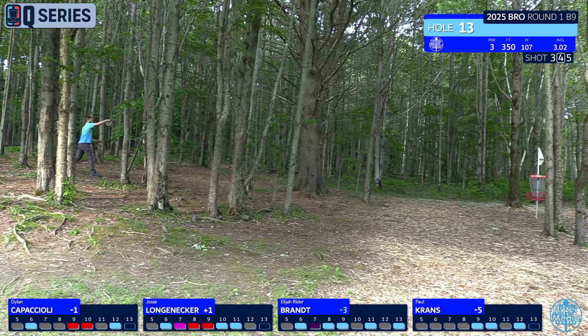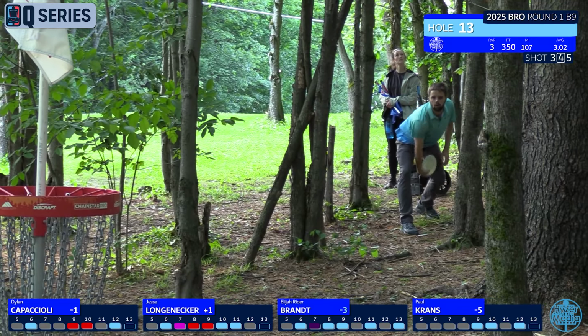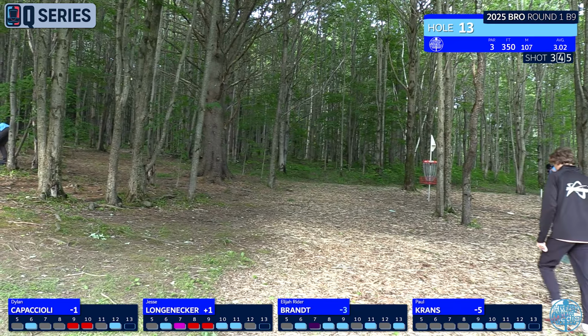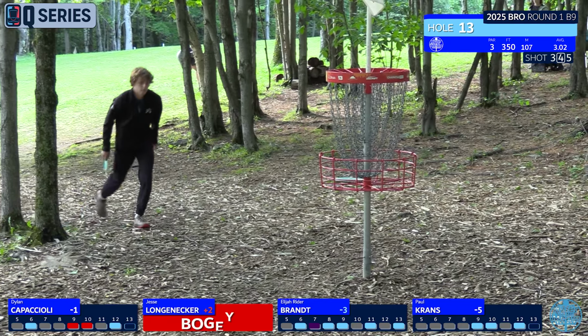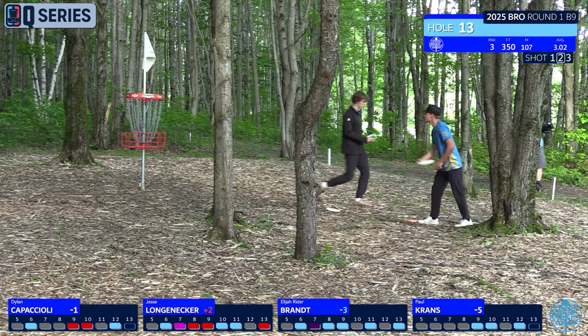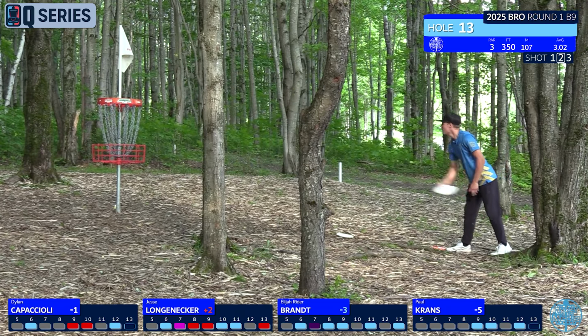Here's Jesse. Looked like his disc stood up and I was worried for another one, but it did settle down there for him. And honestly, not a bad look for Dylan to save the 4 after throwing his 3rd shot from the tee. But just a bit low, so that's going to be an unfortunate double bogey for him.